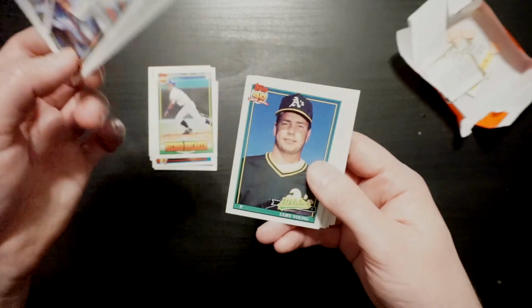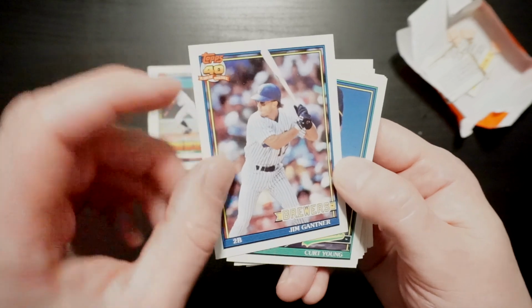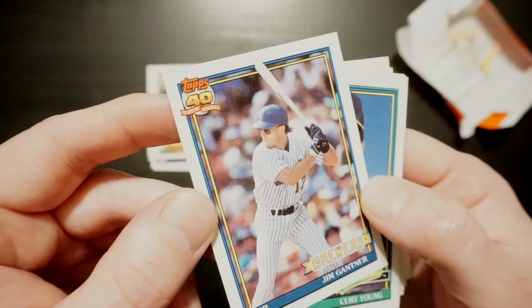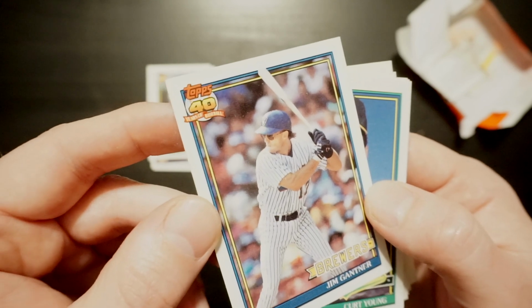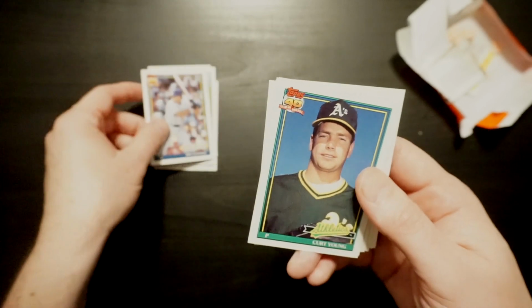What a different time. But what I loved about Jim Gantner is what you can kind of see on this card. He played with aviator glasses as if he was a rock and roll band's tour manager, telling them, no, we're going to make your tour run smooth and going to get you on that cover of the Rolling Stone. Classic player.